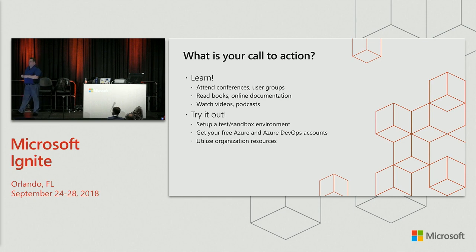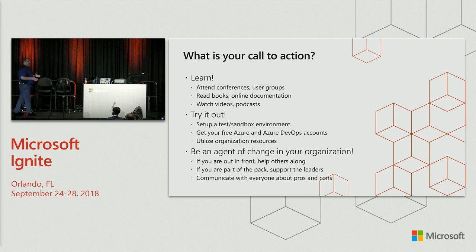Try it out. Set up some environments. Either inside your own org, set up a sandbox to play with, or try some of the free services that are available. Last but not least, be an agent for change. Like I said, if you're out in front, help others along. If there's already somebody out in front, great. Help that person and pull people along with you. And communicate with everyone, both about the pros and the cons.